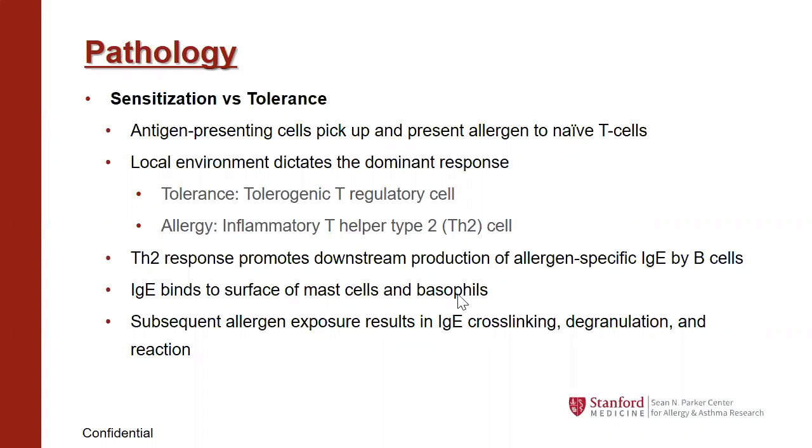In the development of tolerance to food allergen, the APC promotes the naive T cell to differentiate into antigen-specific T regulatory cells, which we call Tregs. In the case of allergy, however, it promotes maturation into a T helper 2 type cell. Sounds helpful, but in this case, not so much.